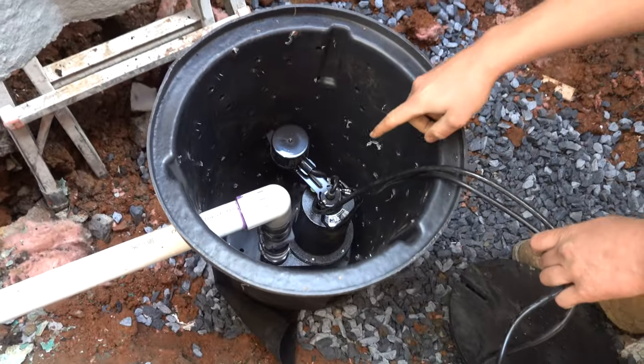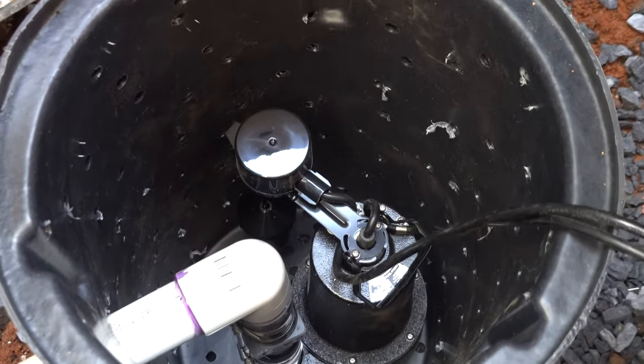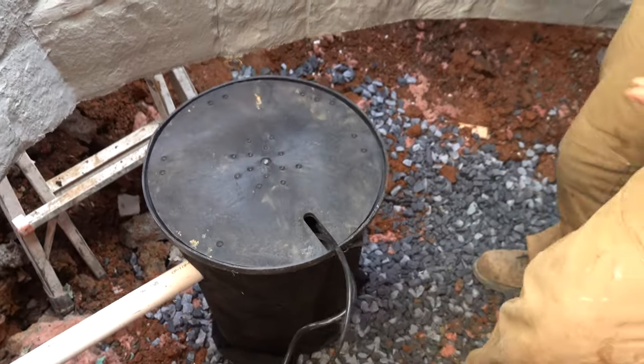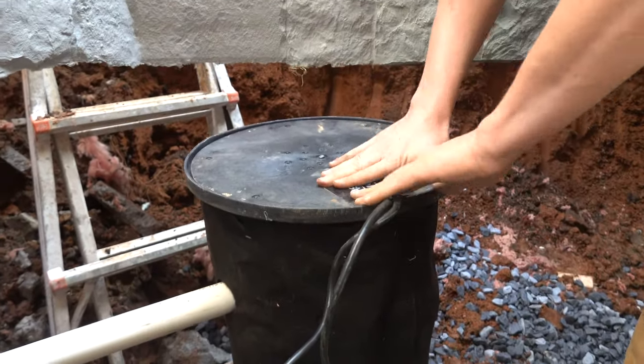We got the sump pump, and attached to the sump pump is a one-way stop valve so the water can't go back in once it's ejected. And then we drill a hole in there so the water can leak out during the winter so it doesn't freeze and crack the pipe. Just like that.